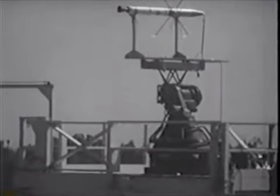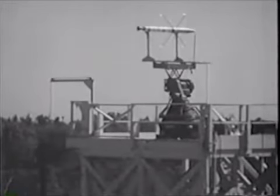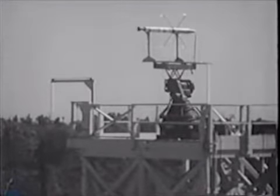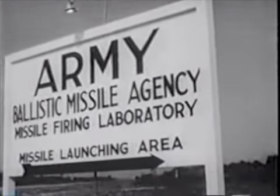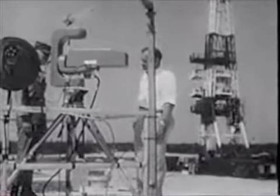If all went well. The checkout on the JPL test stand went smoothly, but only the launching pad at Cape Canaveral, Florida, would tell the story. The date, Wednesday, 29 January 1958, 8 days before the deadline set down by General Medeiros.